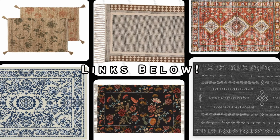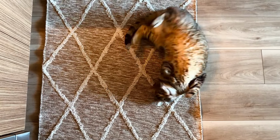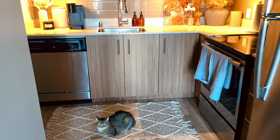This is an opportunity to add a splash of color, a pattern, some texture, and just give your kitchen some softness. Like when I got this rug for this kitchen, I found that it just added this cozy softness to the kitchen and just made it feel complete.